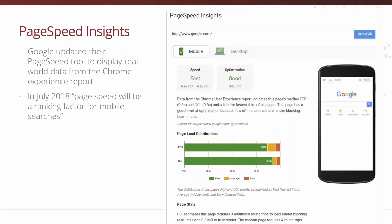This is all tied into some shifts that are going on within Google. One is the shift that we've talked about for a while towards a mobile first index. That's really underway and is continuing to roll out. They've been rolling that out over time. They've also announced that in July of this year, PageSpeed is going to become a ranking factor for mobile searches. And they don't say that it's necessarily the only, it's definitely not the only ranking factor. There's a number of things.